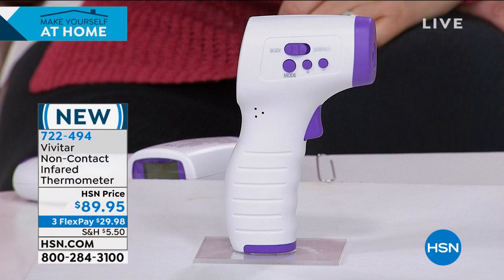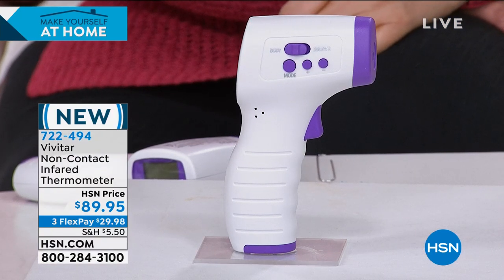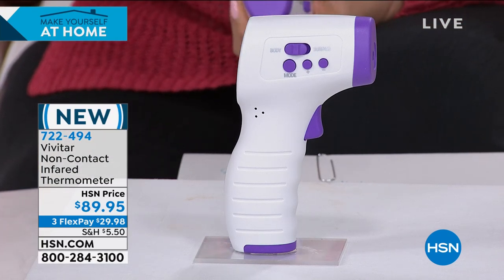And you know, this is the new normal that we're living in, Helen. We're seeing temperature screenings at our places of work, at airports, at schools. Family gatherings are screening people for temperatures. It's happening everywhere. So this is really a convenient tool that's going to give you accurate information, touchless technology, and I can't wait to show you some of the other things that this is going to do for you. But I just want everybody to know that knowledge is power, and you want to be screening for temperature so that you can keep yourself and your loved ones safe.